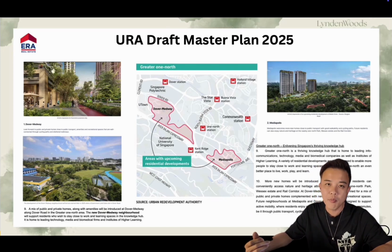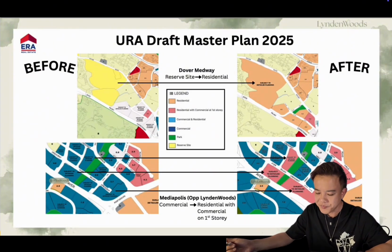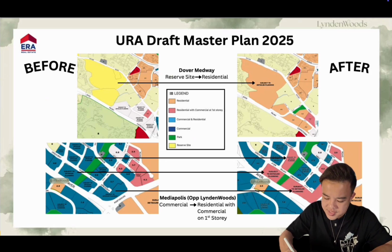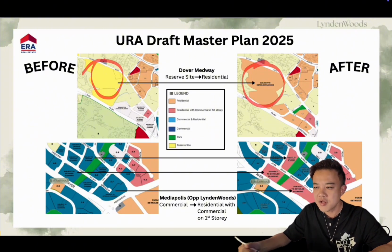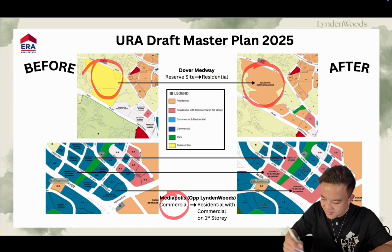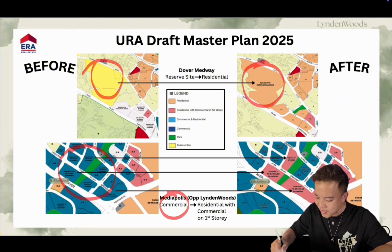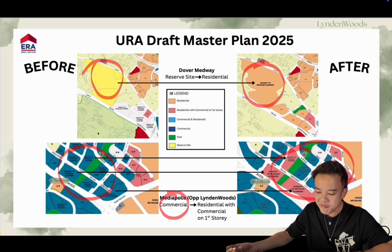I think they are talking a little bit more about the Science Park, Dover area, and Media Polis that are going to transform in the next 5 to 15 years. So when you look at exactly what changed, you realize the state land, which is in yellow, is now changed to residential. This is the first prominent change. The second part is from commercial, the blue color on the left-hand side here, which is actually changed to residential with commercial at first story. So this is the before and after.